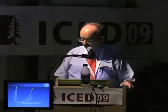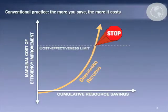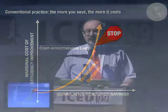Now, this is contrary to what we dimly remember from badly taught economics courses, which claimed there was a law of diminishing returns requiring that the more you save, more and more steeply the cost of the next unit of savings would rise until it gets too expensive and you have to stop. Many components don't even behave this way empirically.